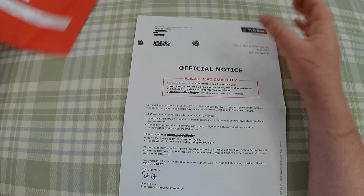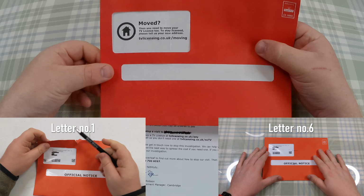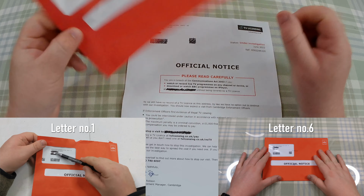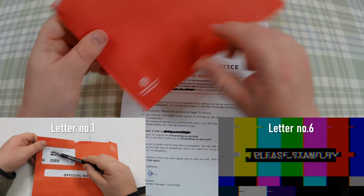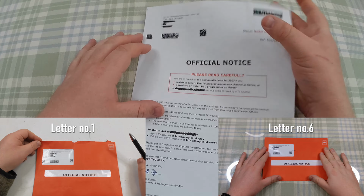Alright, so the envelope is identical as far as I can see, apart from being red and having their return address on, it's just an envelope, there's nothing fancy about it, so yeah, chuck that.